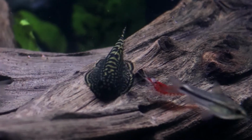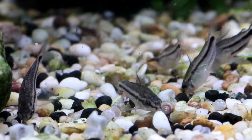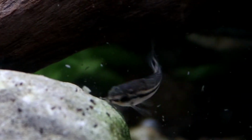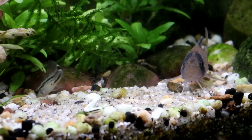Corydoras are an incredibly useful species to keep in your tank as they do a fine job of hunting out potholes or bits of forgotten food that have been lodged in the substrate. In this way they reduce the amount of waste that can build up in the tank, and this in turn keeps the water well balanced and as stable as possible for the rest of your inhabitants.